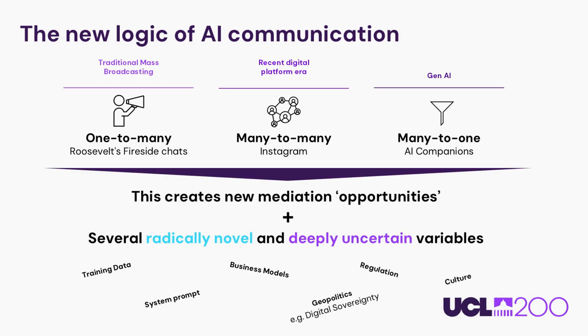Traditionally, we had the mass broadcasting model, with TV and radio, which I describe as the one-to-many logic. I don't know how many of you know Franklin D. Roosevelt as the American president of old. He famously had these fireside chats. People in American society would sit by the radio, turn the radio on, and Roosevelt would be sharing his thoughts with the entire nation, and most of the nation would be listening. That's the one-to-many logic.